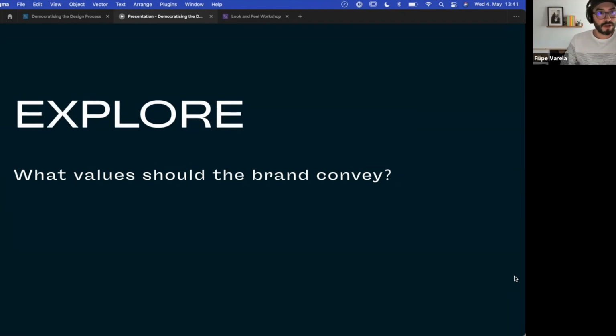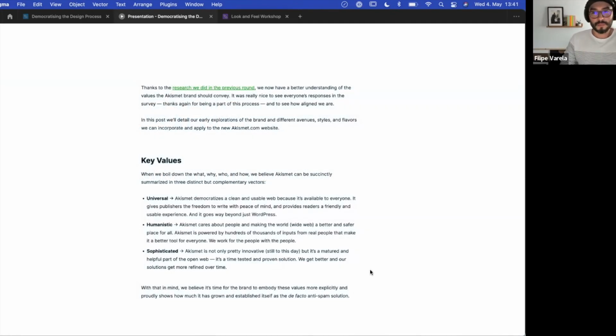Then we moved on to explorations and trying to answer what value should the brand convey. At this stage, this is actually a screenshot of our P2 post for this phase of the project. What we did was take everything we learned before and apply it visually on a consolidated foundation. We also used a narrative form for the posts, and we presented all of this work as if our colleagues were external customers, so to speak.